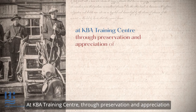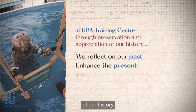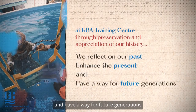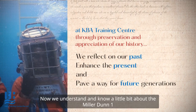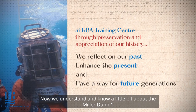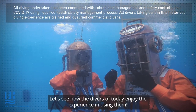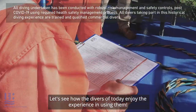At KBA Training Centre, through preservation and appreciation of our history, we reflect on our past, enhance the present, and pave a way for future generations. Now we understand and know a little bit about the Miller Dunn 1 and 3 style helmets. Let's see how the divers of today enjoy the experience in using them.